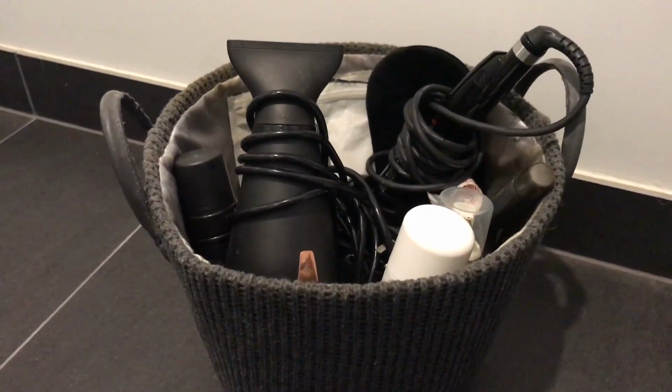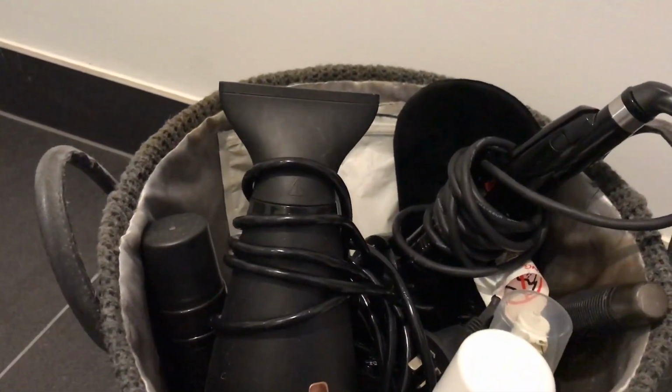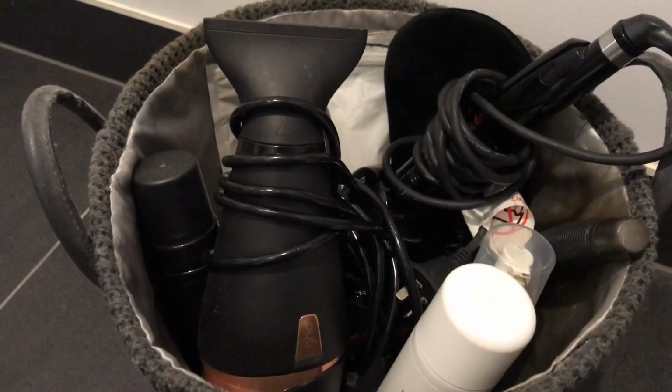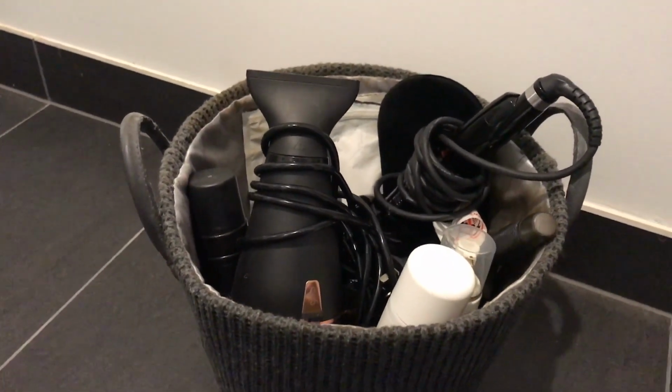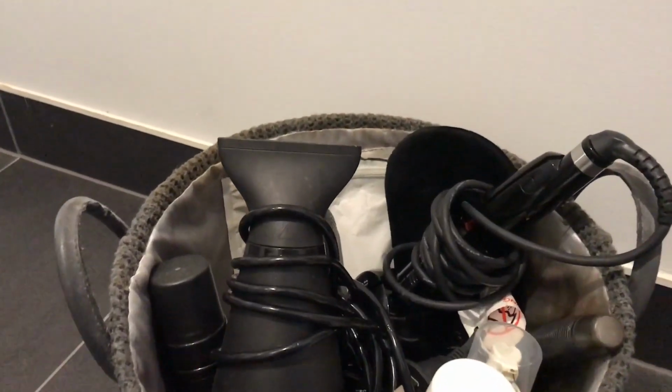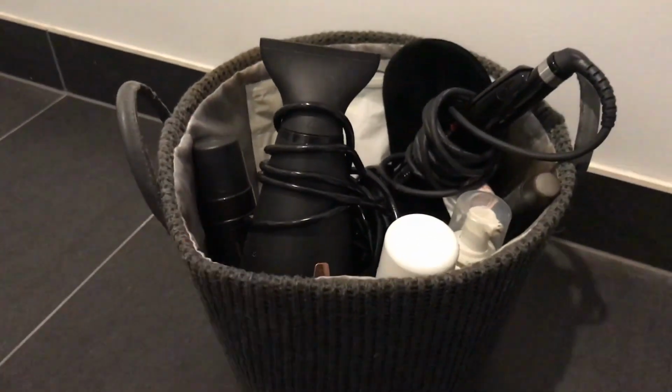So next we just have this basket, and I usually use this for my hair things, tan, and random other things like body scrubs and things like that. But it's just been a while since I've organized it, so I'm going to take everything out and then reorganize it.